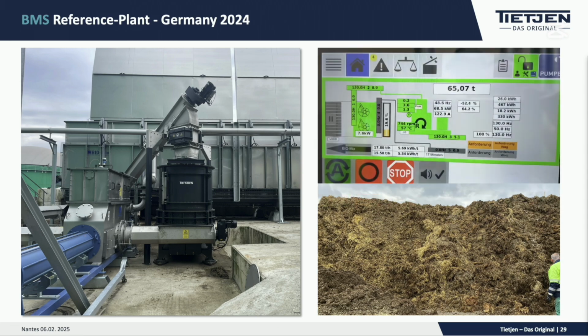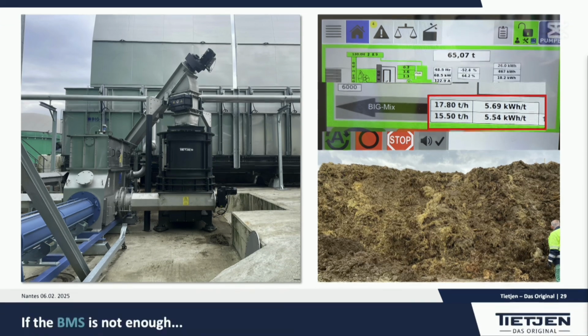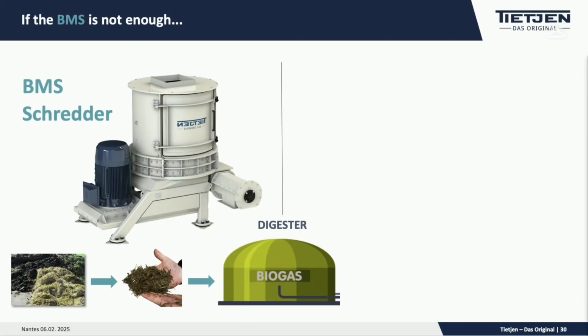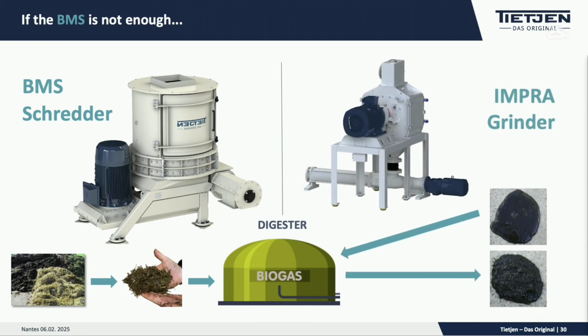And very important, because energy consumption was also mentioned at the beginning already. For this system, including the dosing and the screw conveyor system, we only use around 6 kilowatt hours per ton to achieve this, which is really a good result, I would say. That brings us to the third solution that we have. If coarse grinding before the digester is not enough, then you can still use our Impra grinder.